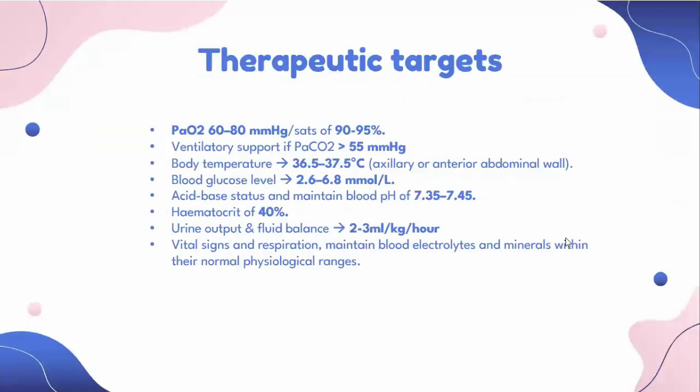This is just something to talk about with regards to therapeutic ranges. So trying to keep everything basically normothermic, normotensive, etc. So the PaO2 we need to maintain between 60 and 80 millimeters mercury or SATs of 90 to 95%. If their PaCO2 goes above 55, we need to think about ventilatory support.